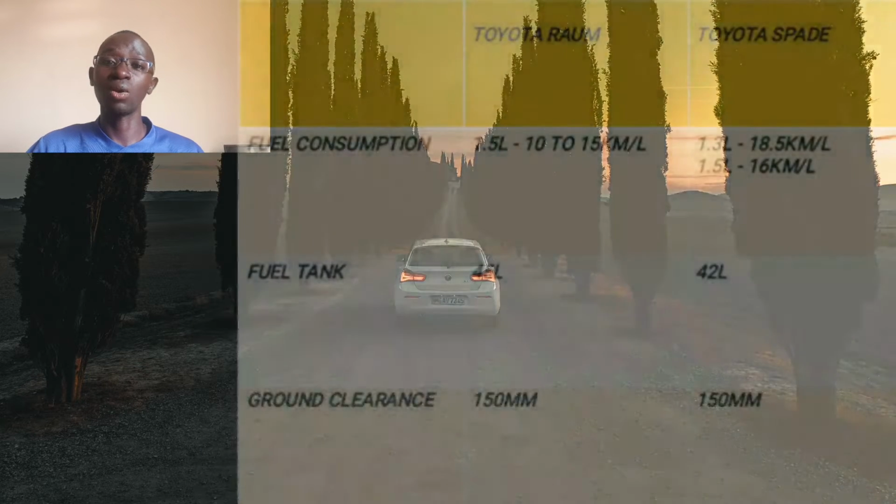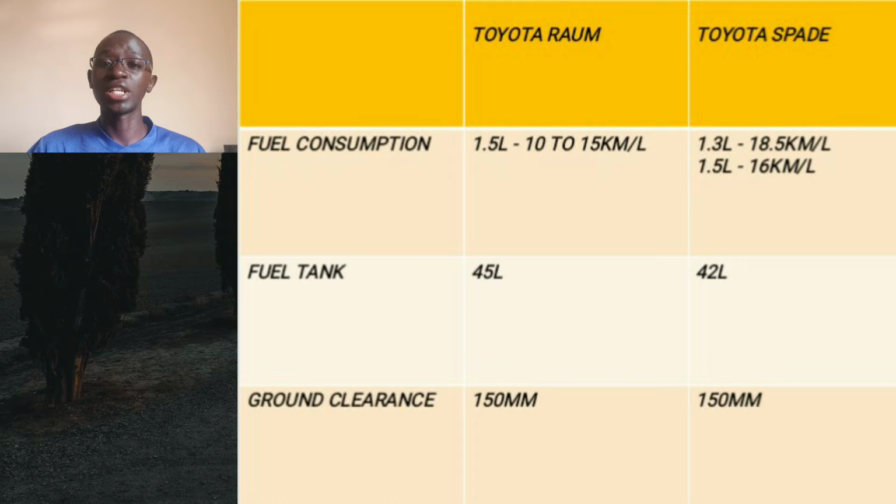Efficiency-wise, the 1.5 in the Raum is good enough. Expect between 10 to around 15 kilometers to the liter, depending on how you drive, how well the car has been maintained over the years, and also on the amount of weight the vehicle is carrying. The 1.3 liter in the Spade will return up to an impressive 18.5 kilometers per liter, while the 1.5 around 16 kilometers per liter. Do take note that the Spade comes with idling stop technology that shuts off the engine in traffic to help save that extra bit of fuel. This technology plus the CVT gearbox have been key in ensuring that slight increase in efficiency compared to the Raum.